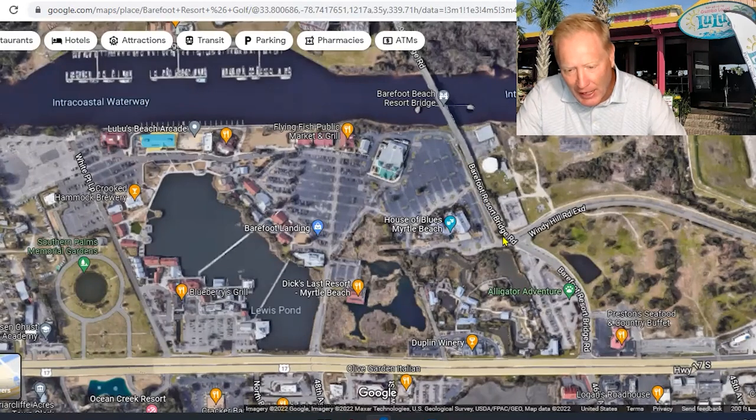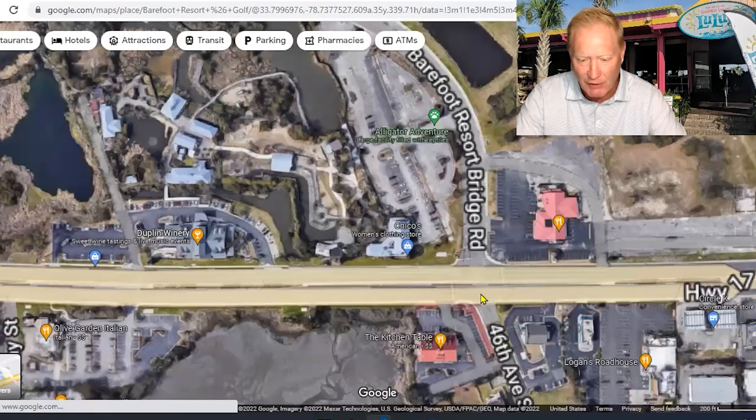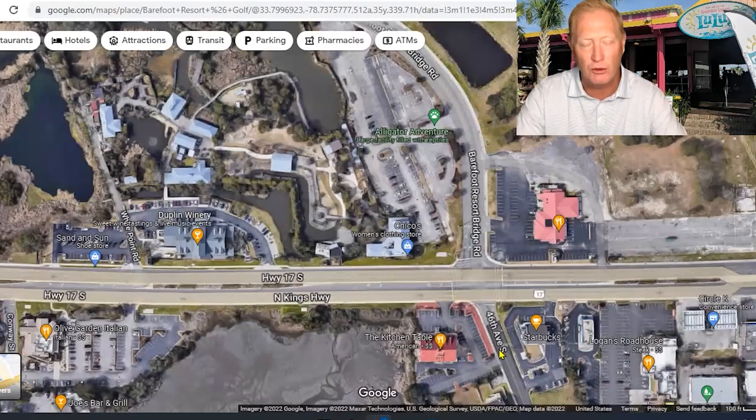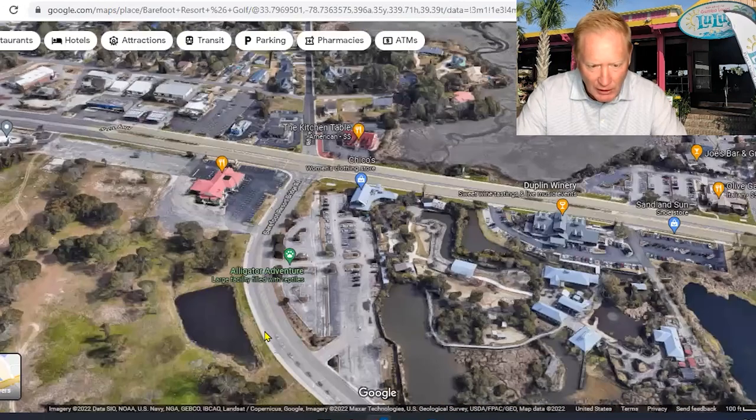As we make our way out and come back along Barefoot Resort Road, we're going to find ourselves at a traffic light here at 17, allowing us to cross to 46th Avenue South, which will allow us to make our way to the beach. And we're going to go ahead and do just that. I love this 3D view. We're going to scroll out here a little bit.